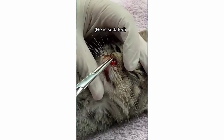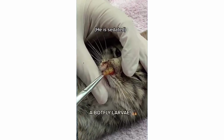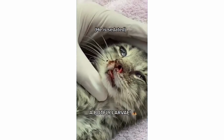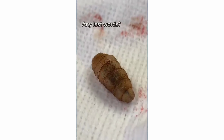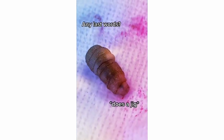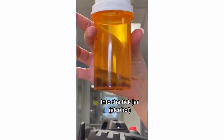This operation attracted many people, and veterinarians all over the hospital came to see it being removed live. So the nose is an organ. What if it has been penetrated by a butterfly? It doesn't need surgery to get rid of, but still causes one of the biggest damages. Luckily, this one wasn't so big and was smoothly removed.